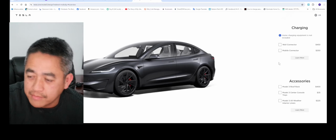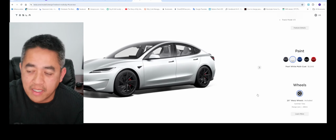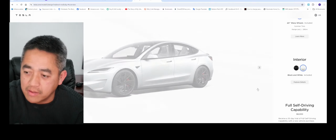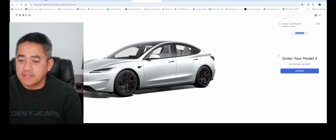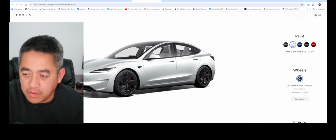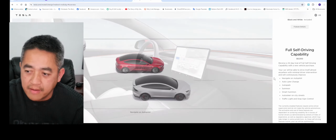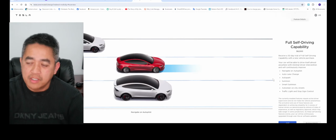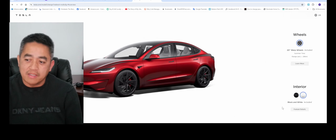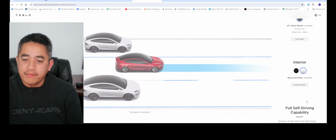But let's go up, and say you want a different color, like a $1,000 white color, right? You go down, and where is the $7,500 federal tax credit? It's gone. Any other colors, you've got to stick with the included colors, right? Let's say Ultra Red right here, $2,000 more. Go all the way down, it's gone. So pretty much what Tesla is doing is increasing the price $1,000 and giving you the free white interior included to make it qualify, right? That's for the Performance.